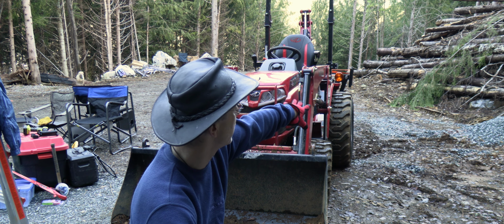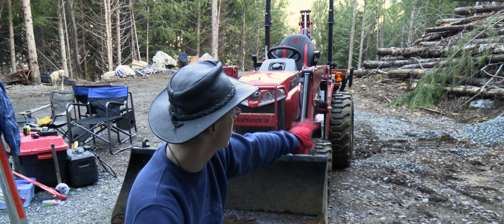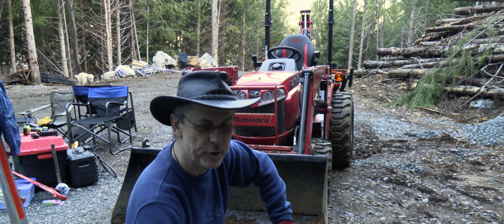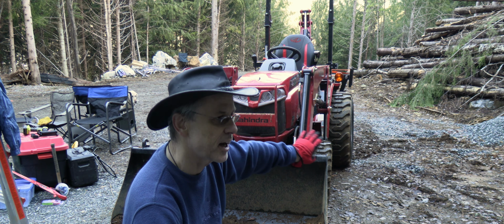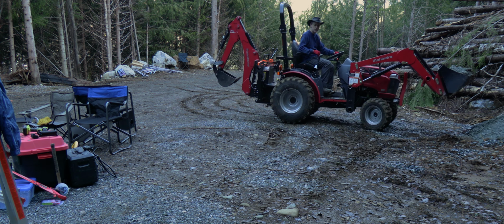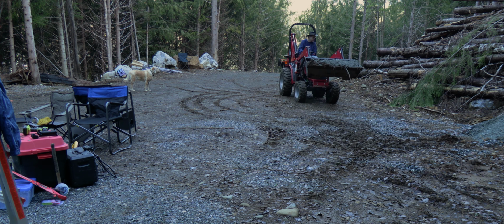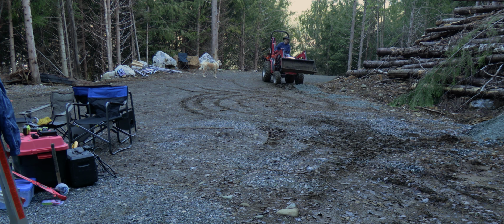The tent will be over there. I have a little bit of gravel left from when we were spreading it for the driveway, so I'm just going to even it out and use it. So that way we will be building it on gravel ground, not all the mud and sand and stuff.